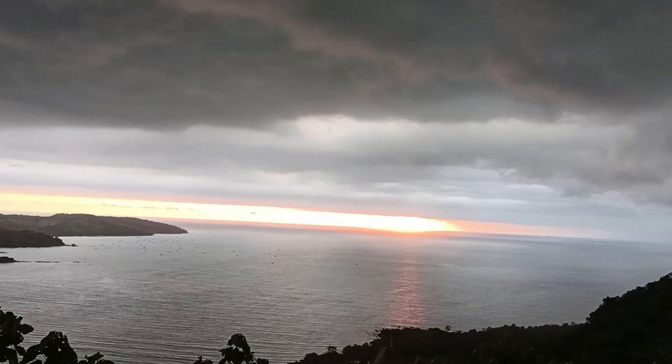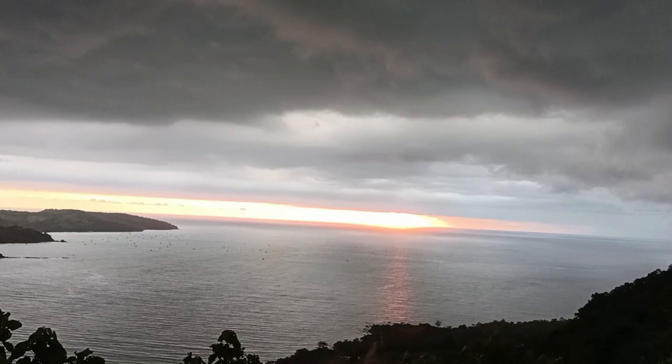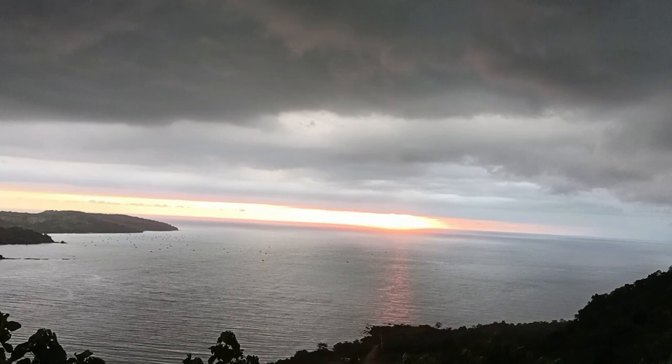Let's witness the sunset from Darma Puncak, Labuan Ratu, Sukabumi. Bagus banget. I wanna take video dulu, bentar.